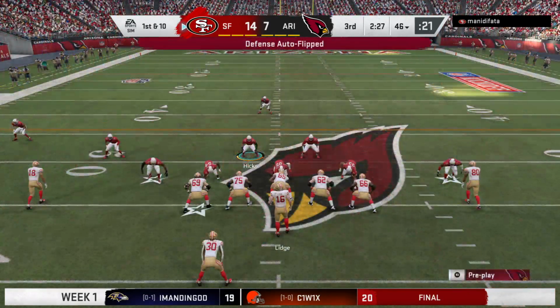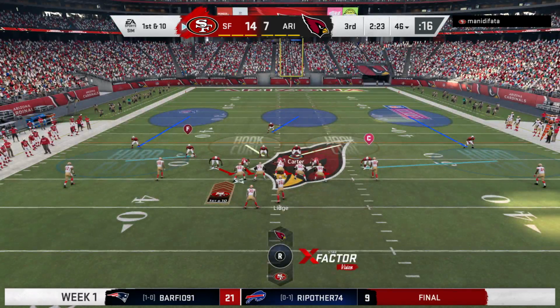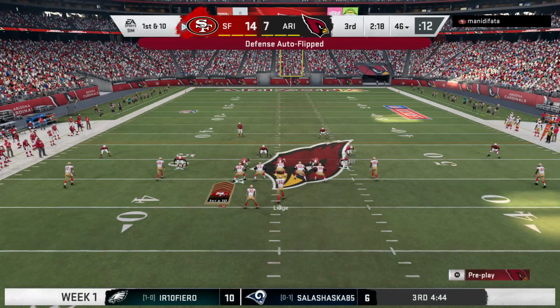Here we go, here we go. 10-2 stuff. Watch out, watch out. Tight end walk, tight end walk. Blue jaw porker. Slam, slam.